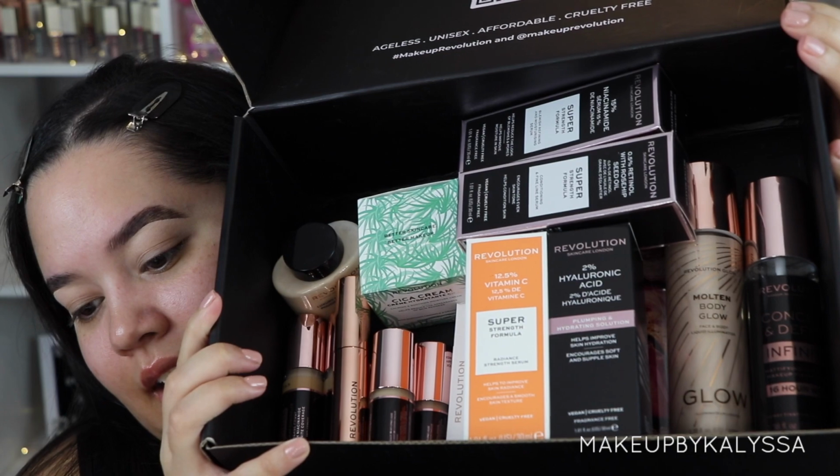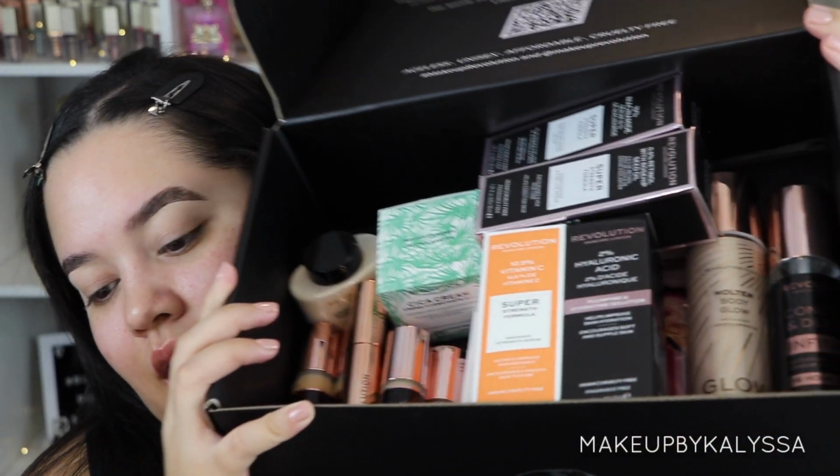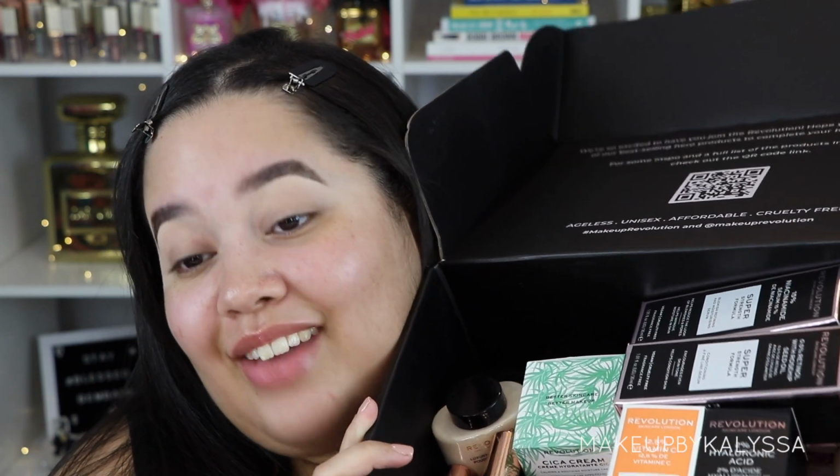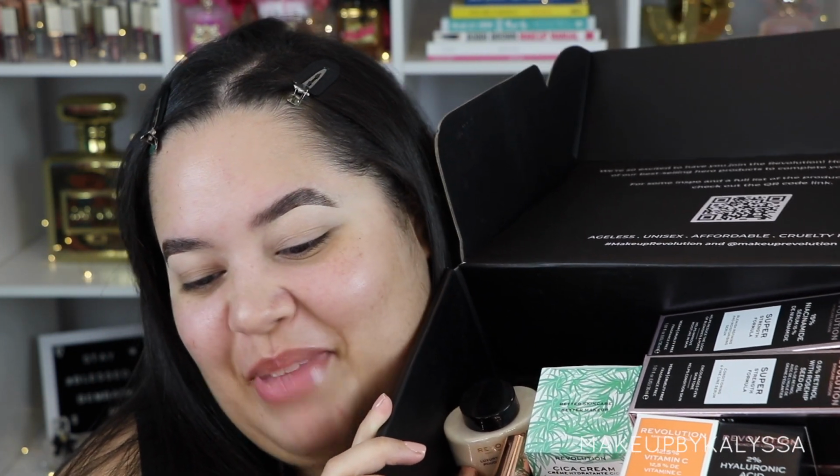Oh, and yes, everything did come really nicely packaged, but the first day that I got it, I opened it and I unpackaged everything. I haven't used anything, but I just unpacked it all.